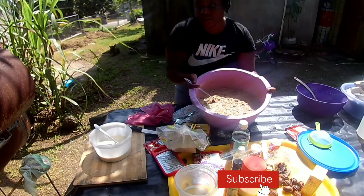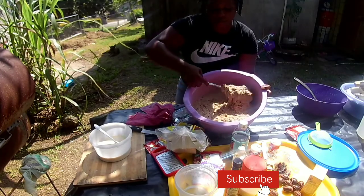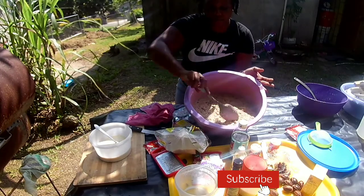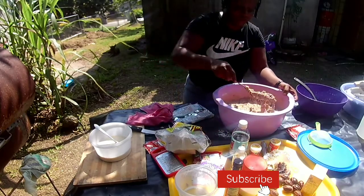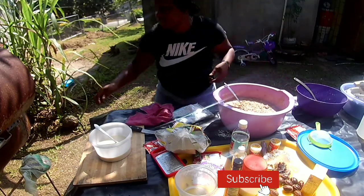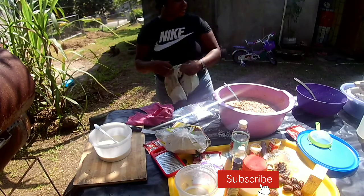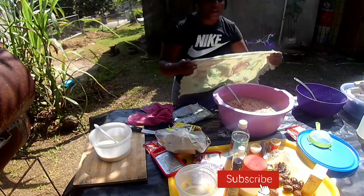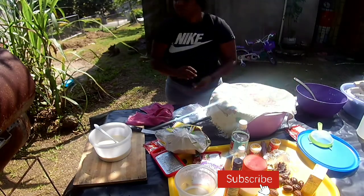That is all, the batter is good, guys. See? Not too thick. Not too thick. So for that now, we're going to cover it, and then we're going to fill the container with it and put it on the pan. Alright, so stay tuned, guys.